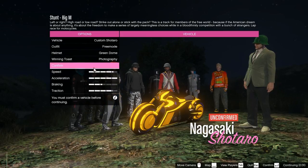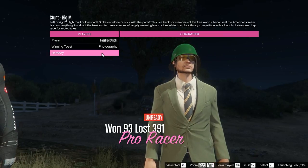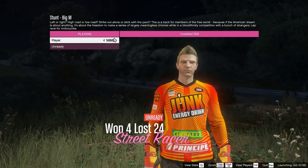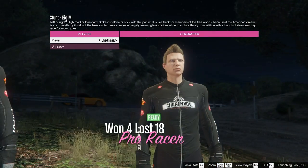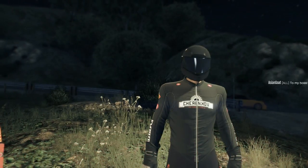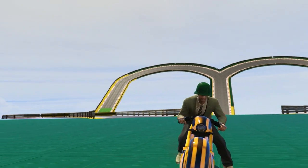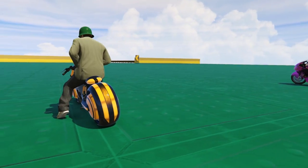I still got a helmet, but it's a green helmet. Confirm on the yellow Shotaro. That outfit makes no sense, so that bodes well for me. I like my odds for having the weirdest outfit. And I'm probably going to repaint the Schafter V12, but I'm thinking the Banshee, I'm just going to call that my green machine.